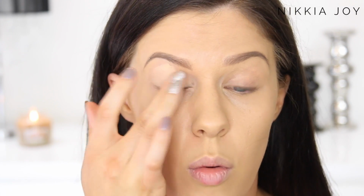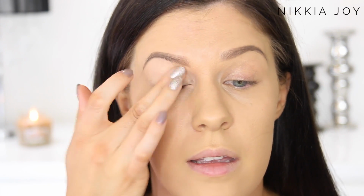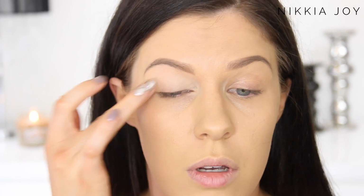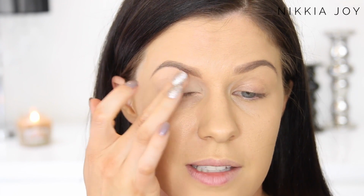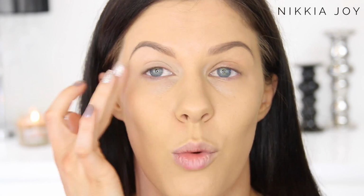I always use an eyeshadow base, especially if I want long wearing makeup to last me all day. Whether you're going shopping or at work or whatever it is, if you actually want your makeup to stay there and you don't want to look like a troll at the end of the day, use an eyeshadow base. It'll make a world of difference.